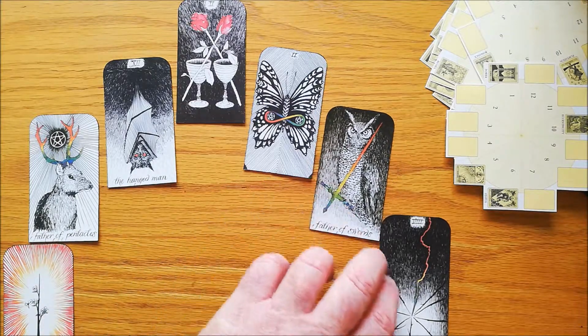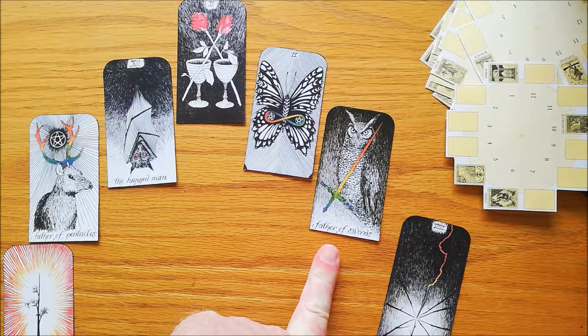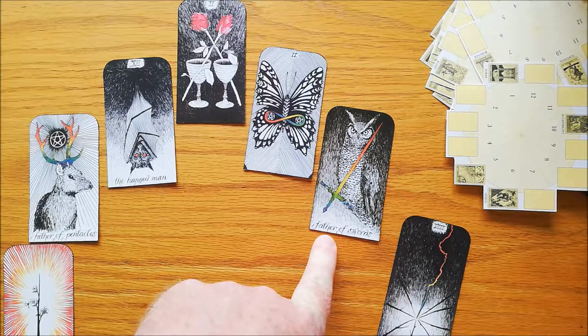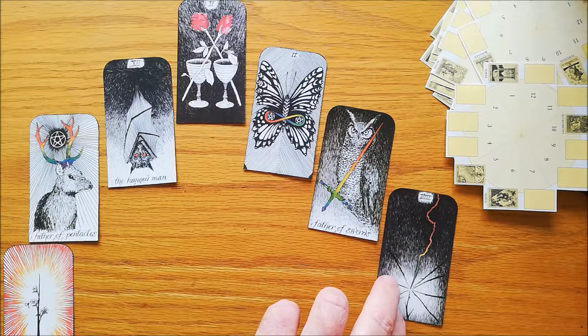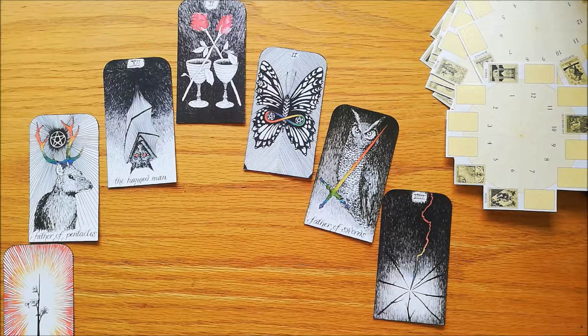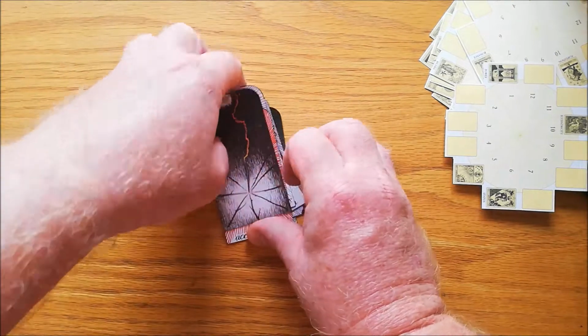This card here, some people call it the bliss card. I like to call it the advice card. This card is what the tarot is telling you to do. It's a little bit of advice from the cards themselves. Use it, don't use it. Then we've got this card, which is the final outcome card. So that is your 7-card horseshoe spread.